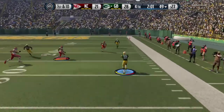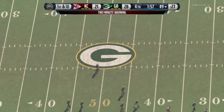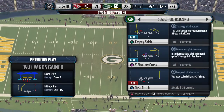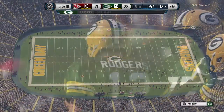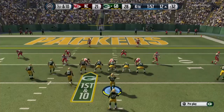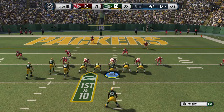Has his man. Two minutes remaining in the game. Nice situation here for the offense. They're winning the football game. Now they're in the red zone. Let's see if they can come up with a play that fools the defense.